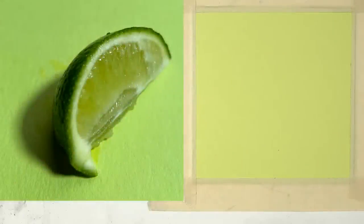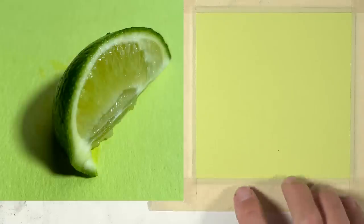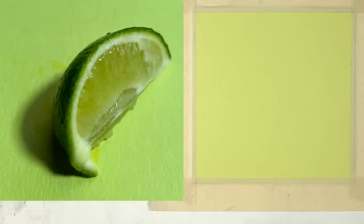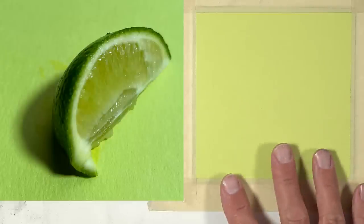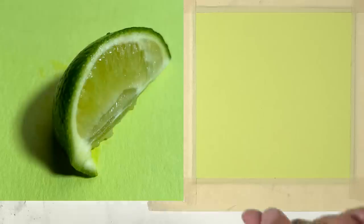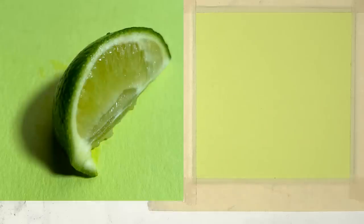All right, we are going to be working on an interesting surface tonight. I've got this yellow-green paper here, and this is Canson Color Line paper. This paper has a little bit of tooth associated with it. I've done a little bit of work with colored pencils on it, and it is actually fantastic to work on with colored pencils. I'm going to go through the materials in just a minute, but a photo reference that we're going to be working from is over here on the left.